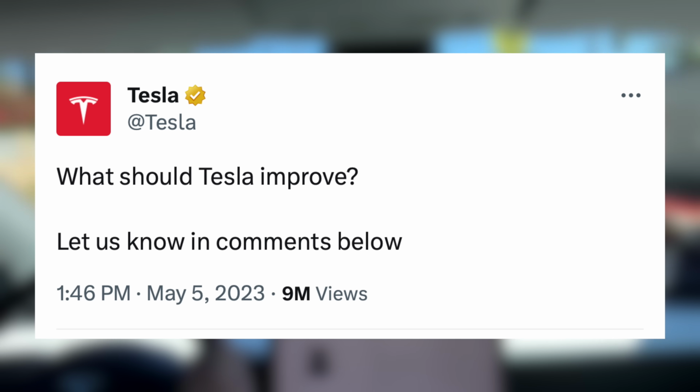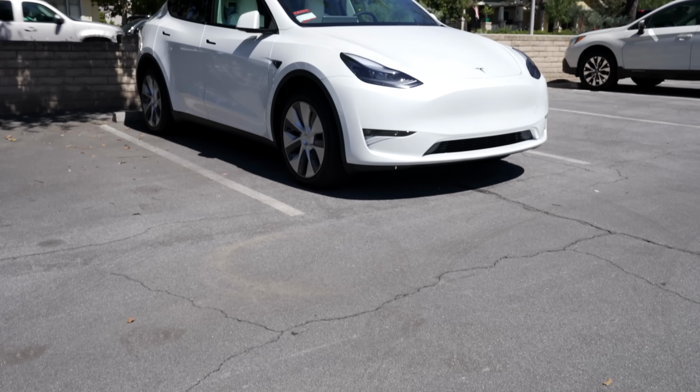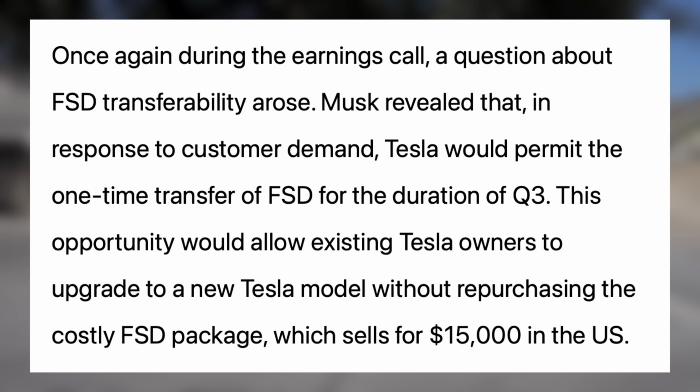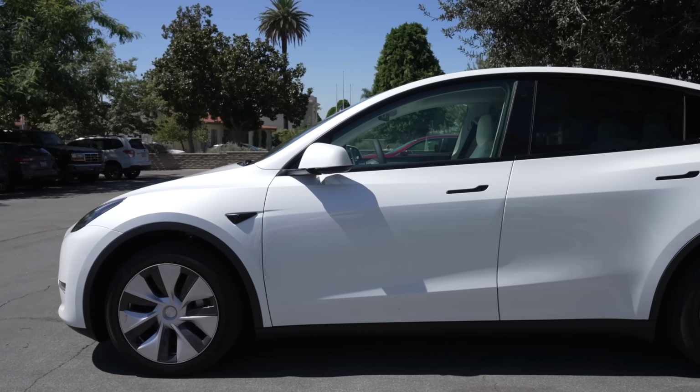In May of this year, Tesla asked customers what they should improve in their vehicles. Of over 24,000 responses, one of the top requests was for the ability to transfer FSD. Then it came up again during their earnings call. It was there that Elon revealed they would permit the one-time transfer of FSD for the duration of Q3. That would allow existing Tesla owners to maintain their FSD ownership for free if they upgrade their vehicle by mid-October. That's a $15,000 value, so it ought to be enticing for some owners.